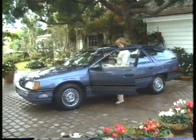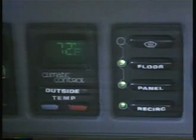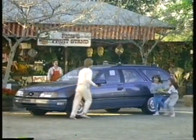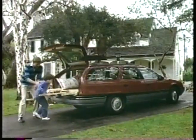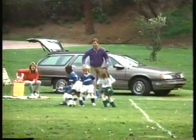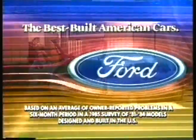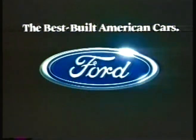A typical day with the station wagon, except one thing's changed. The station wagon. The new Ford Taurus wagon, with the design and performance that make everyday driving more than an everyday experience. Taurus, now there's an American car that has exactly what we've been looking for. Taurus, Taurus. Have you driven a Ford lately?